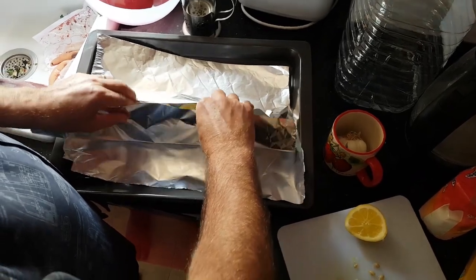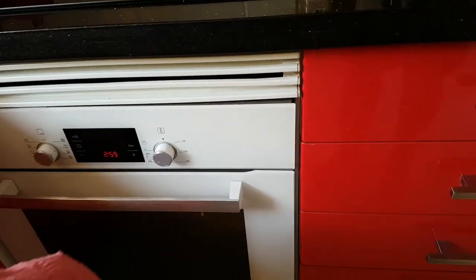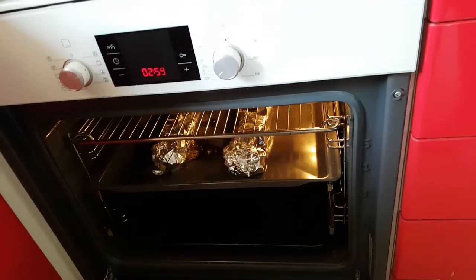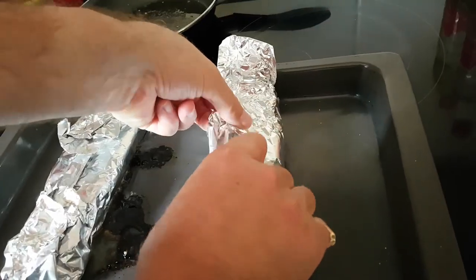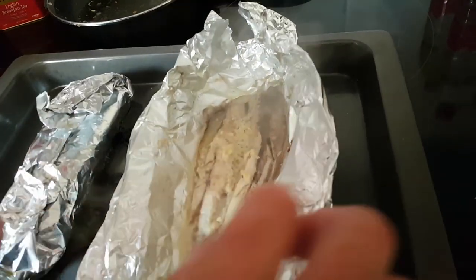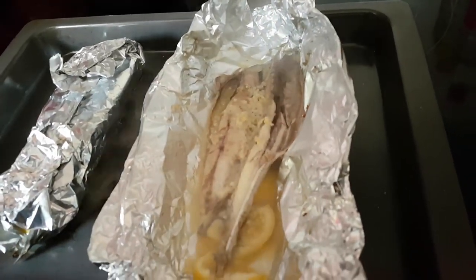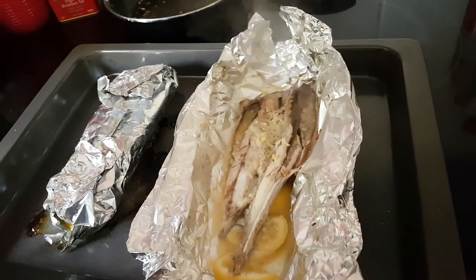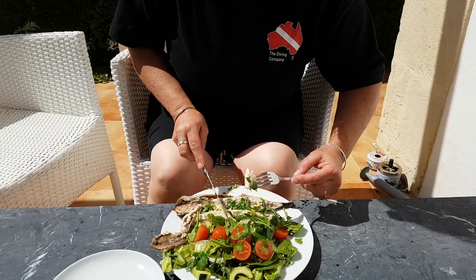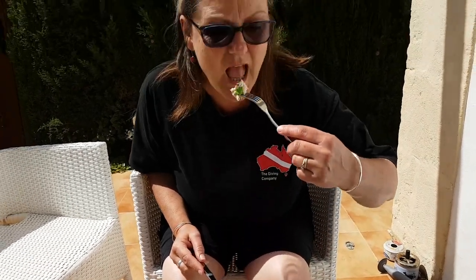Yum. Okay. The reveal. Oh, it's looking cooked. Oh, steamy. Oh, yum. I think that's about as done as it's going to get, eh? Let's have a look, see what it looks like with the salad. Looks so soft and juicy. Yum. That was so tasty, Baz. You've done an excellent job.